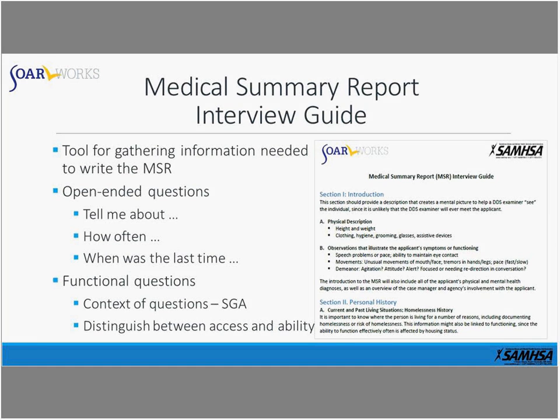So we have a couple of tools that I'll just briefly point you to from the SOAR TA Center. One is the Medical Summary Report Interview Guide. It's comprehensive, but it contains what we think are pretty much most of the questions you might need to know or ask in order to gather the information for this report. By no means do you have to ask every single question on this guide, but we want to help provide some ideas for when you're interviewing somebody. They're open-ended. That helps you gather a lot of information, and importantly, a lot of quotes. And quotes can be very strong evidence in medical summary reports.